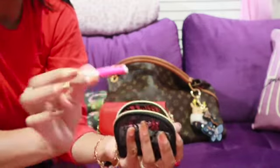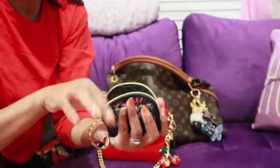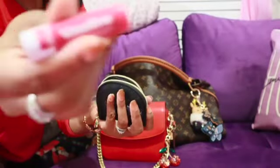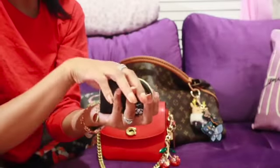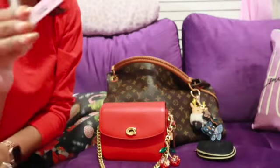So in here I do have my nail glue from Kiss brand. I have my artificial tears, which I like to use as re-wetting drops for my contacts. I have my Vaseline lip therapy chapstick, which is my favorite. Ooh, I have my little power bank. That reminds me, I need another piece of candy. My little one Laffy Taffy I usually have. Hubby ate it at the place, so I do need to put another one in here.